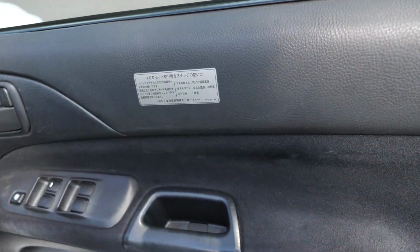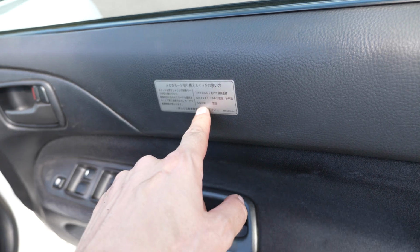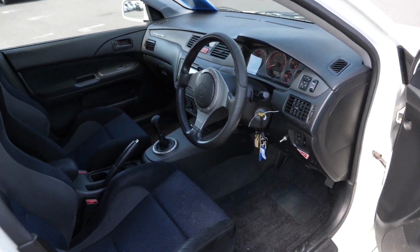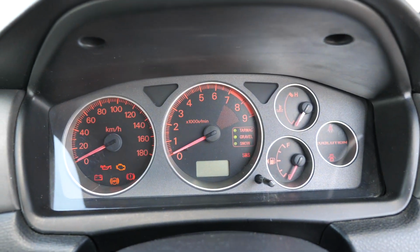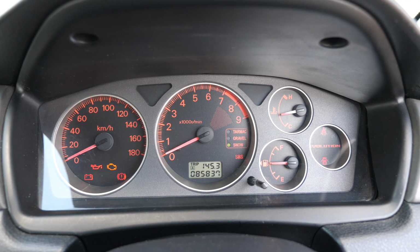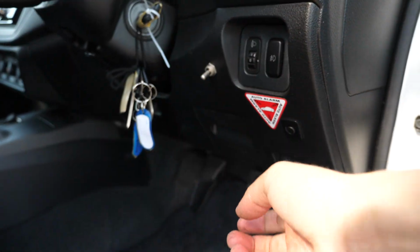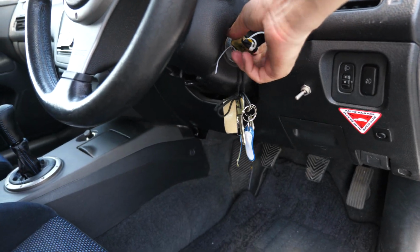Look at this. ACD mode switch. Tarmac, gravel, or snow. That is so rally badass. Tarmac, rally, and it's like right there. Have a look. Tarmac, gravel, snow. Especially cool for Canada. Okay, mystery switch here. Don't know what that does. Let's switch this off there. And you saw there the 85,000 kilometers.